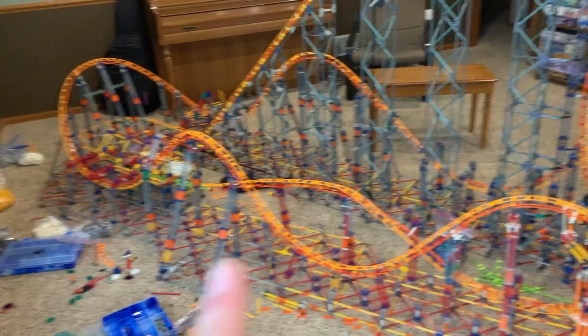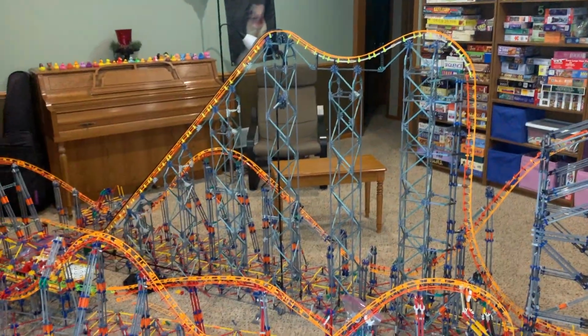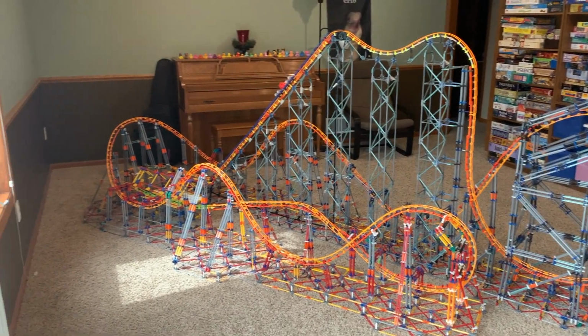Now with the track work complete, I just need to finish the brake run and then add a catwalk to the lift and any other final details. And with the coaster all done, I now present to you my K'NEX recreation of Eejanaika.